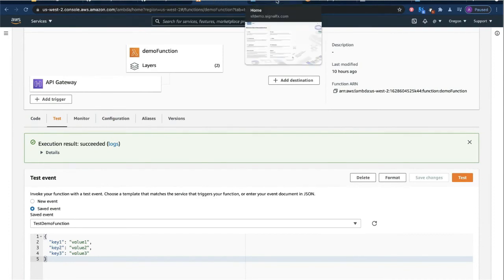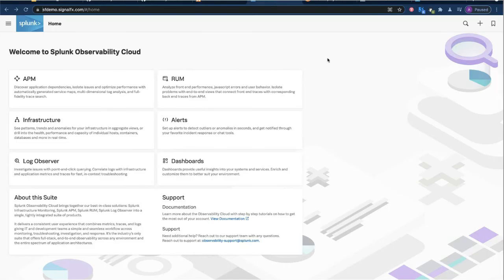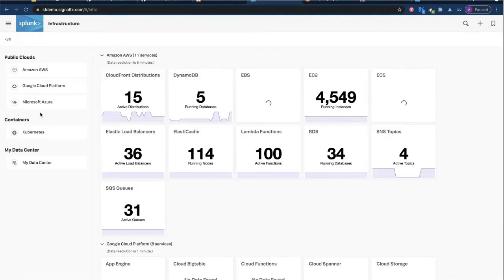So now we are going to take a look at what data or what metrics you get out of the box from serverless execution. This is the Splunk Observability Cloud. We are focused on infrastructure. So let's take a look. Infrastructure, you're looking at all the services from AWS that you have deployed. This is our demo environment.